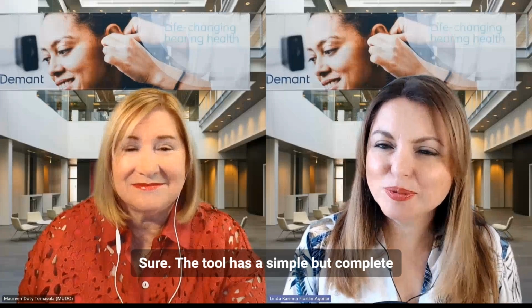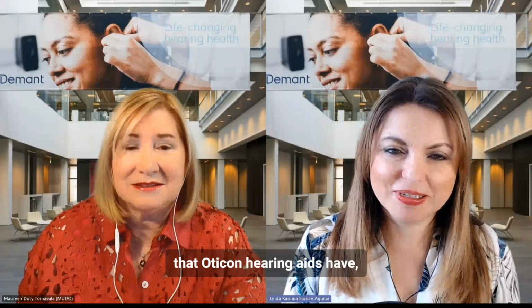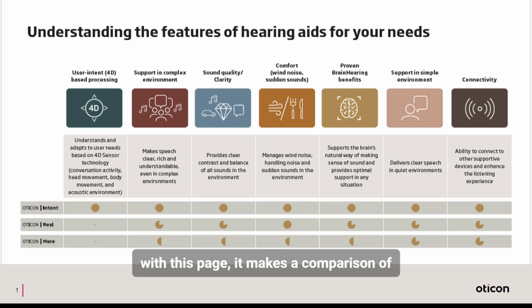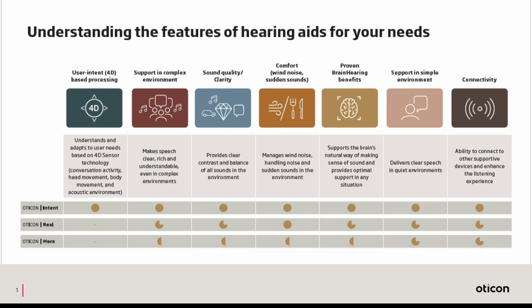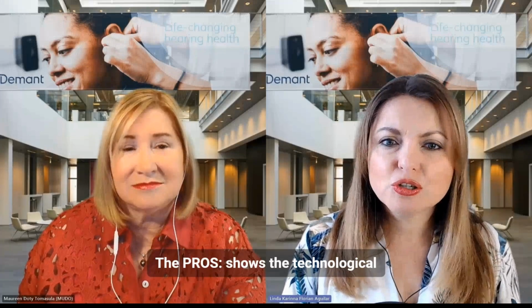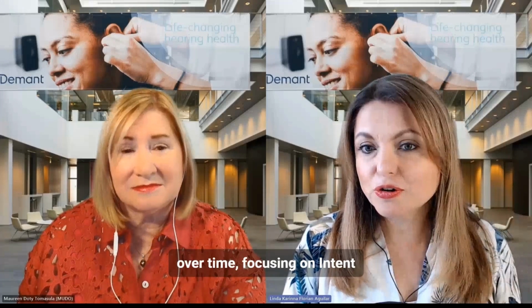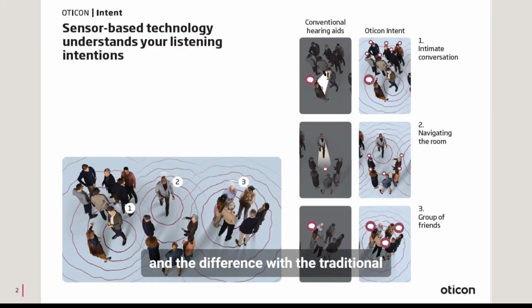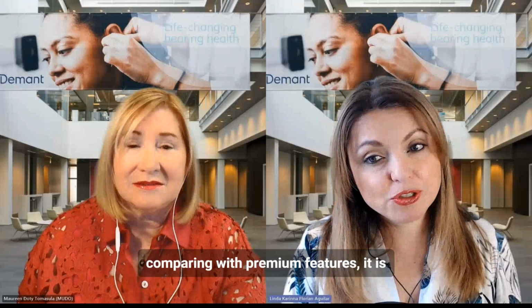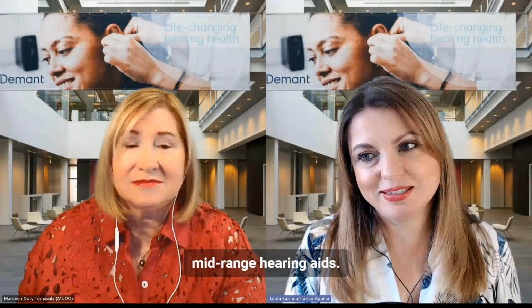The tool has a simple but complete explanation of the most advanced features that Oticon hearing aids have, facilitating patient understanding, and with this base, it makes a comparison of the 3 latest premium technologies, Intent 1, More 1, and Real 1. The pros: it shows the technological improvement in our brain hearing approach over time, focusing on Intent and the difference with the traditional technology. And cons: when comparing with premium features, it is not possible to compare with mid-range hearing aids.